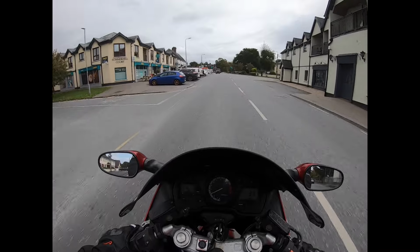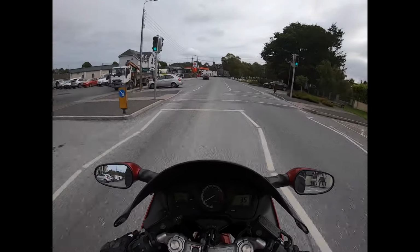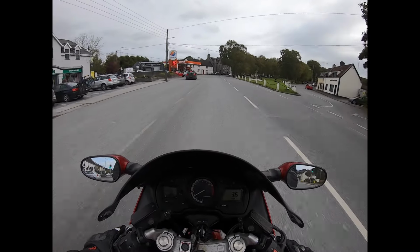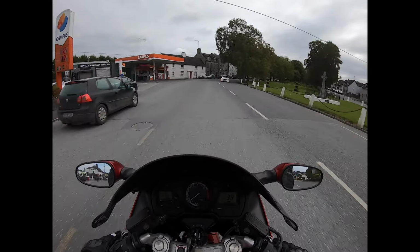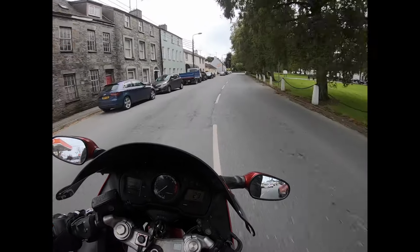I love the engine braking sound off this when you're coming down. The noise of it. It certainly makes heads turn.